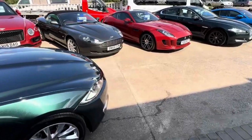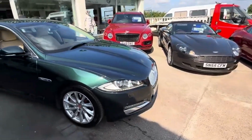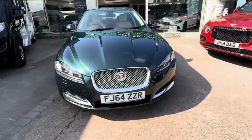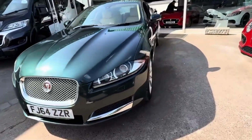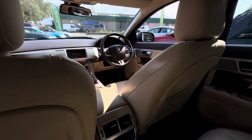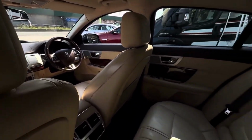And as unfortunate as it is, the only reason why this fantastic example is even on the market is due to a bereavement. And in keeping with the topic of how well this car has been kept, it was most recently serviced in November, barely 1,000 miles ago. It has an MOT until March of 2026.